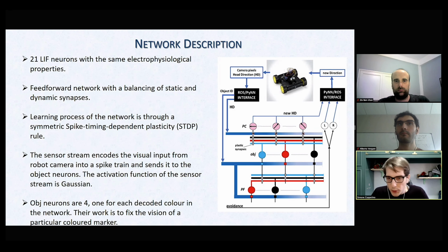On the right, you will see the network. It is a network made of 21 leaky integrate-and-fire neurons with the same electrophysiological properties. It's a feed-forward network with a balance of static and dynamic synapses. The learning process of the network is through a symmetric spike-timing-dependent plasticity, STDP, rule.